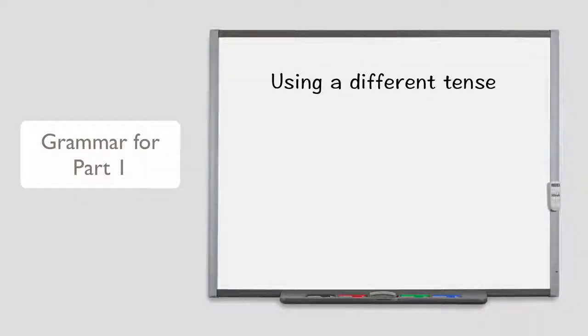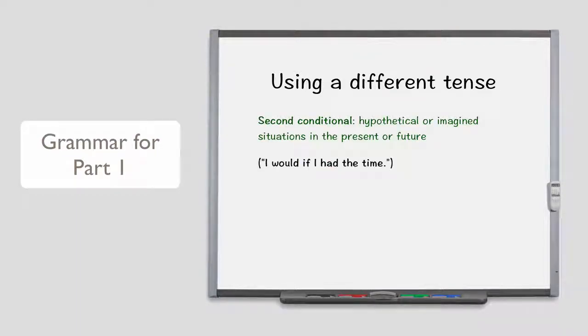This time the examiner uses the present simple, but the candidate begins the answer with a second conditional structure. We often use the second conditional to talk about a hypothetical or imagined situation in the present or future. Again, this is a more complex structure and would typically be used by a candidate who deserves a high band.